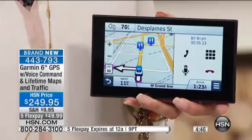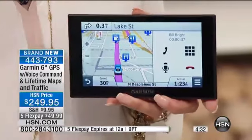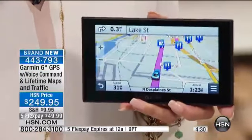Bill, if we're going to grab some coffee, where would you like to stop along the way? It's got to be Starbucks. You got it. So we're going to navigate to Starbucks next. Now watch this. Bye, Bill. Bye. Watch what happens. You're not taking your hands off the wheel. You're not taking your eyes off the road.